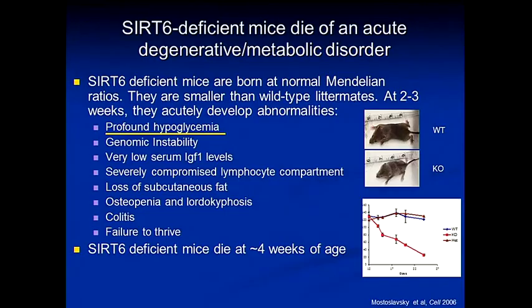The second thing we noticed is that the cells in culture that don't have SIRT6 end up accumulating genomic instability. So I will show you chromosomal aberrations, sensitivity to genotoxic damage. For many years, and we discovered this when I was still a postdoc, we discovered the phenotype. We didn't understand why lack of this chromatin factor caused these defects that lead to genomic instability.